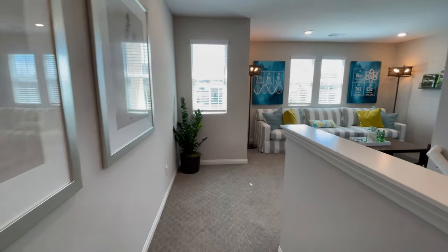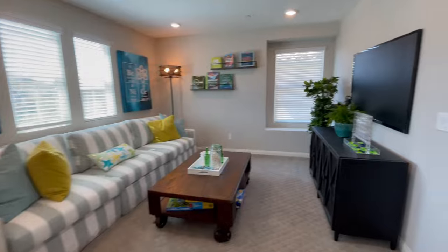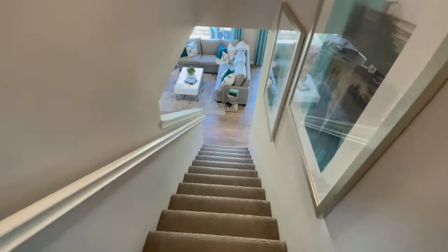Very nice. I like all the windows. Me too. They're real nice. Some of these windows aren't the largest windows, but they have a good number, and there's still lots of light coming in. Let's go back down towards the entrance.